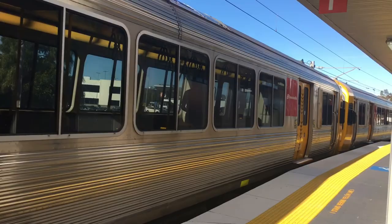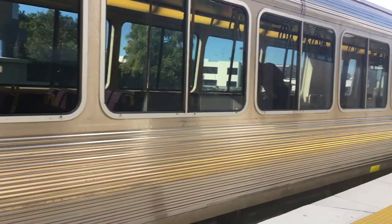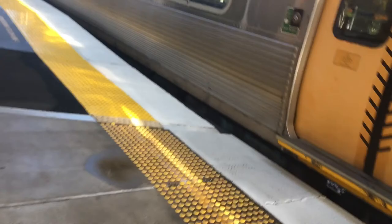Beenleigh service now going into the siding. The siding is located behind the lift building. And the Fernie Grove service is arriving on platform 2.